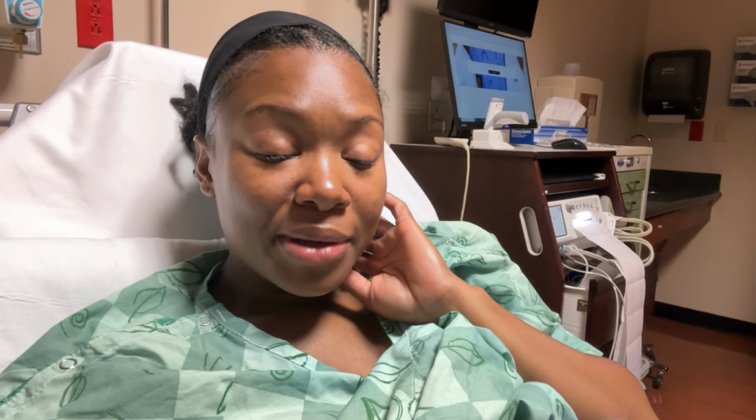So right now I am in the triage room, and we just finished the admission process, and now the nurse is gonna come in and do the IV and some blood work, and then I will get moved to my official delivery room. So yeah, that's exciting. We are going to be welcoming baby Dorsey hopefully soon, so I'm excited.